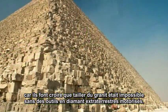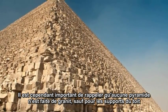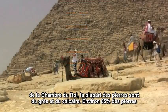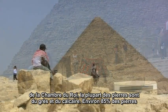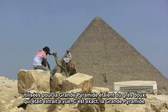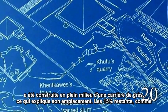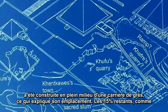But as all this relates to the Great Pyramid's construction, it's important to remember that almost none of the pyramid is made from granite, except for a few things like the roof supports for the king's chamber. Most of the stone was sandstone and limestone. About 85% of the stone used in the construction of the pyramids was relatively soft sandstone, which was quarried right on site. That's right, the Great Pyramid was built right in the middle of a massive sandstone quarry, which was no doubt at least one factor in choosing the location to build it.